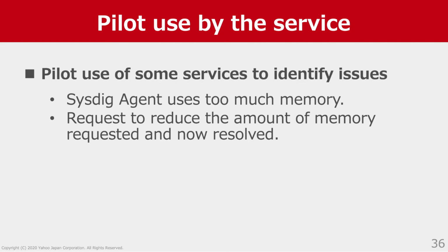So we had to significantly reduce the amount of memory used by the Sysdig Agent. We had discussions with Sysdig to resolve this issue. Gradually, we made adjustments, and as a result, Sysdig was able to significantly reduce the amount of memory used.